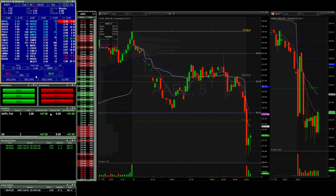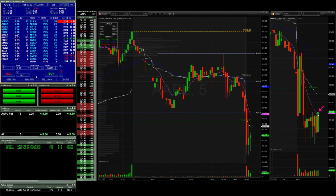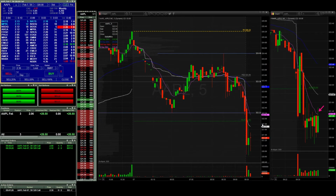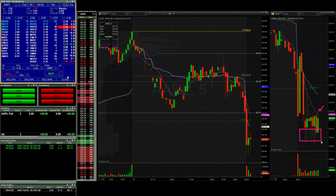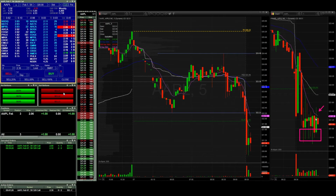So we're up on the position right now as Apple's trying to push up over that 9 EMA here on the 1-minute chart. But we'll notice that it keeps getting stuffed, right? The same that it keeps holding here, it also keeps getting stuffed. So it's really a battle going on right now between the buyers and the sellers. So it's 50-50 at this point in time, clearly, right? The sellers aren't giving up and the buyers aren't giving up.